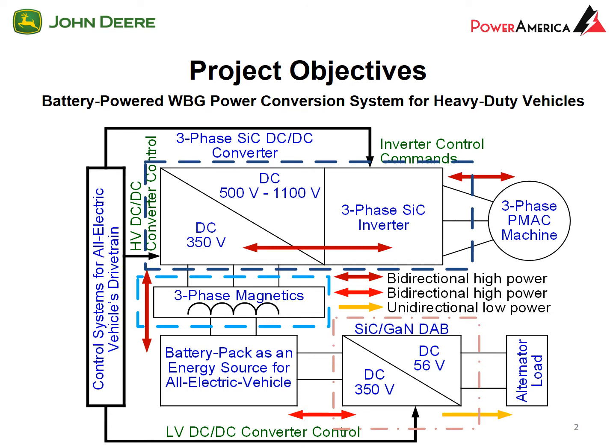In the middle, you see a boxed diagram showing the 200 kilowatt traction inverter, with the ability to operate over a wide range on the DC bus, 500 volt to 1100 volt. The reason it is important to show the variable DC bus operation is that a heavy-duty vehicle operates at very low speed and sometimes at high speed.